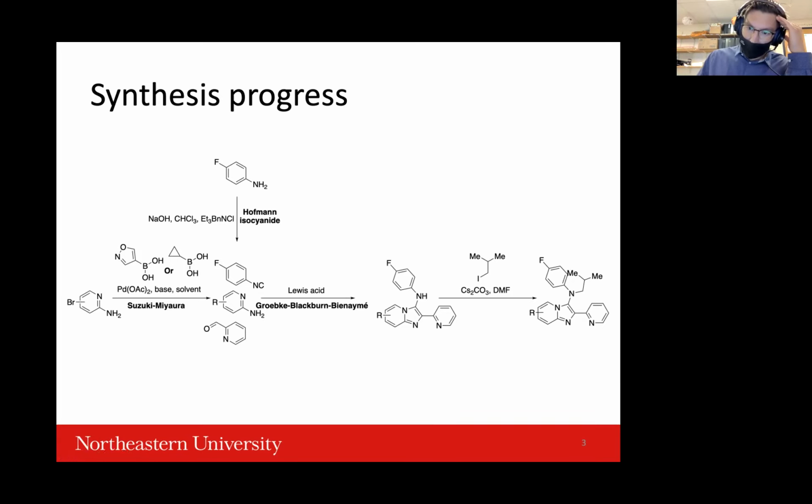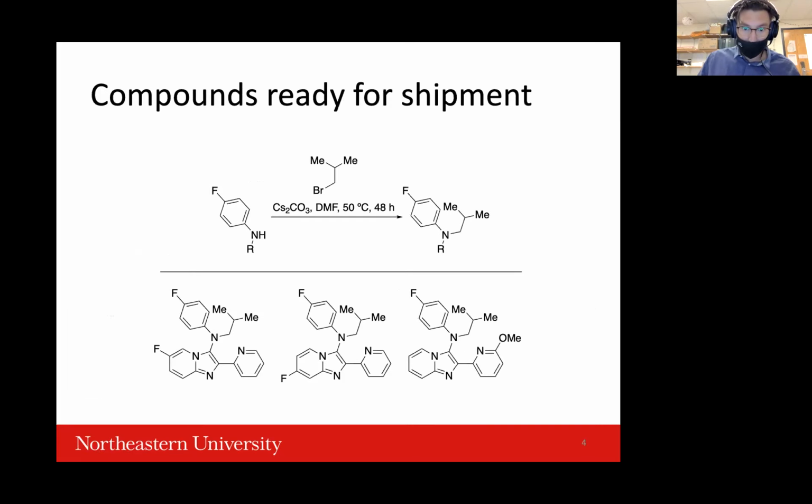But in addition to that, some direct holes have been synthesized. So I've got these compounds ready for shipment currently. So we could send them with the other compounds that are currently in the process of being synthesized, or if there's a need for them to get into the next testing cycle, we might be able to send those earlier as well.